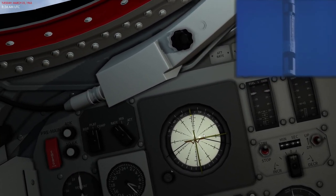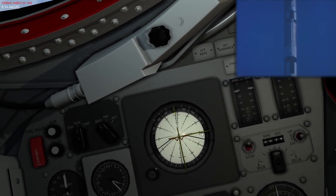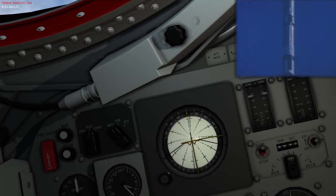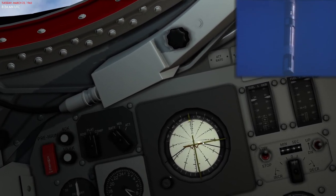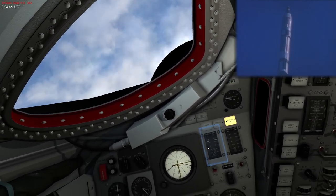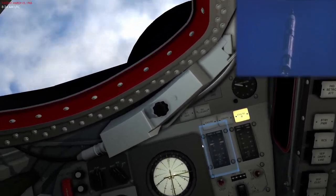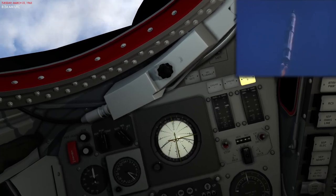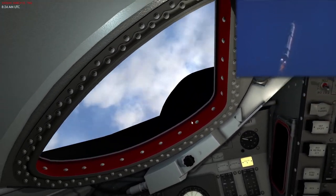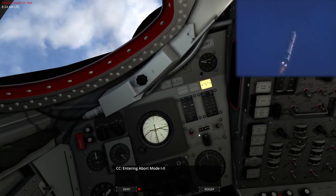We do have roll program, yes. And it seems like we have pitch program. All right, we seem to be in good shape. The last flight, this was all off to the side and obscured. It wasn't good. But this one seems to be working okay.